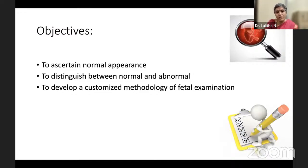You should realize what the normal appearances of various organs in the fetus in the mid-trimester are, and be able to distinguish between normal and abnormal. As long as you know what is normal, we will be able to see what is abnormal, and to develop one's own customized checklist or methodology for fetal examination.